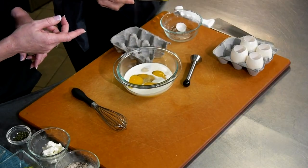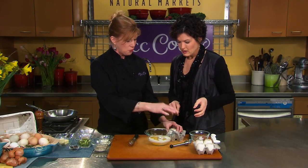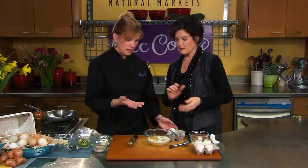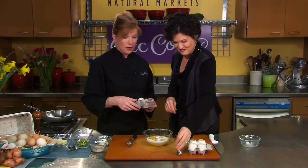Once you've scooped the egg out, you rinse the shells really well. Then you put them back in their little crates and pour boiling water into them. Let them sit for a few minutes, and then turn them upside down and let them dry. That gets rid of any uncooked egg. So these are already processed. Why don't we cook some eggs.